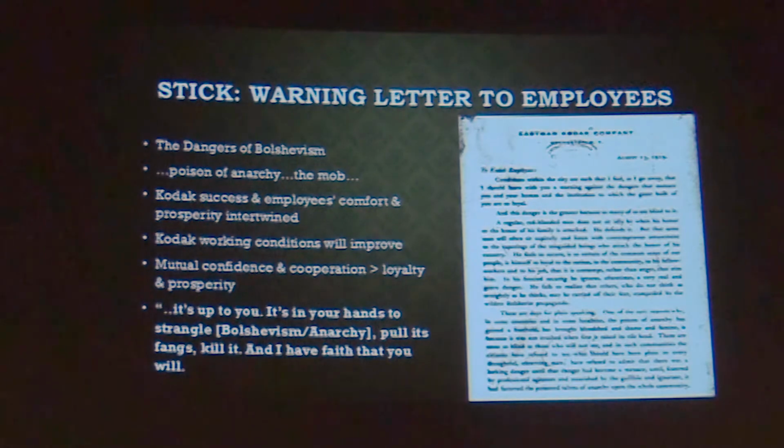Now for the stick. All right, so 4 months after distributing that stock, George Eastman issues quite a stark, poignant letter to Kodak employees. Every employee in the company received this circular letter in which Eastman expounds on the dangers of Bolshevism. He warns them about the poison of anarchy, of mob control, and he really tells them that Kodak's success and the employees' comfort and prosperity are intertwined.